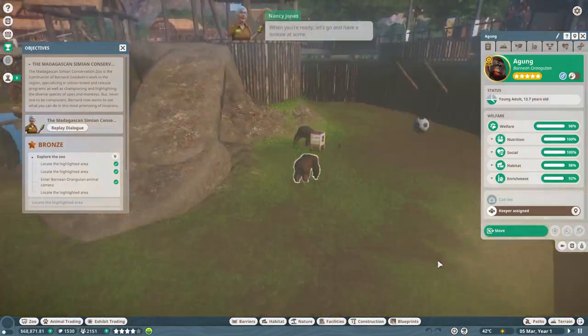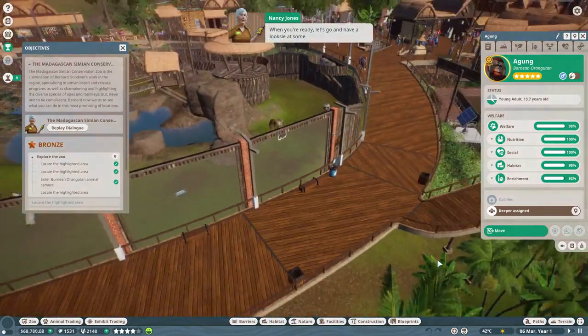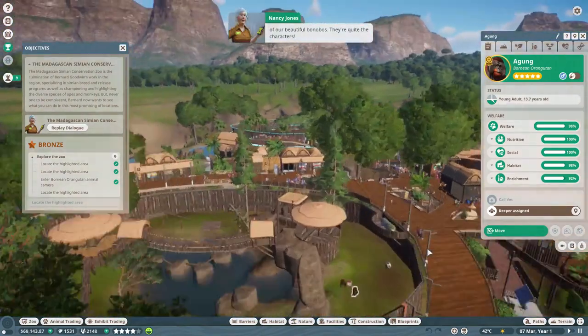When you're ready, let's go and have a look-see at some of our beautiful bonobos. They're quite the characters.